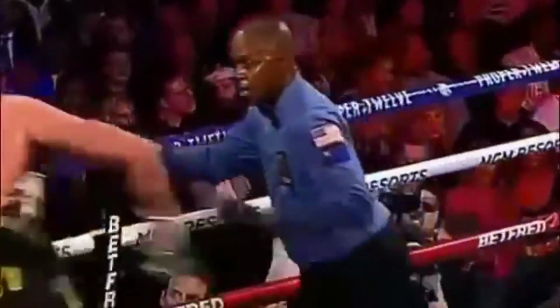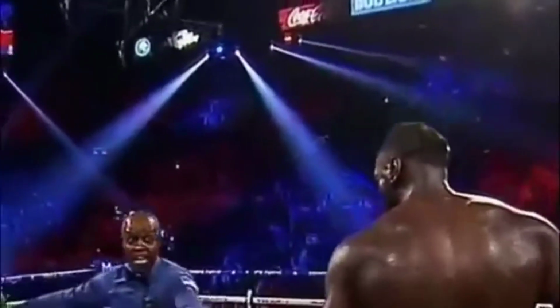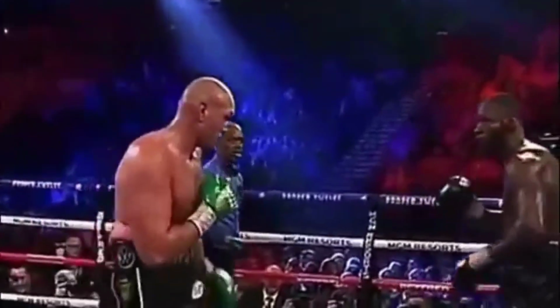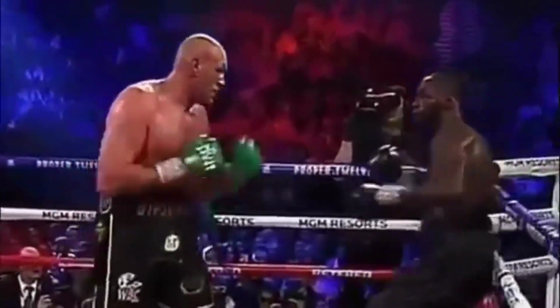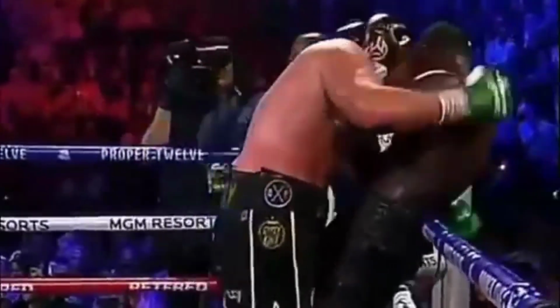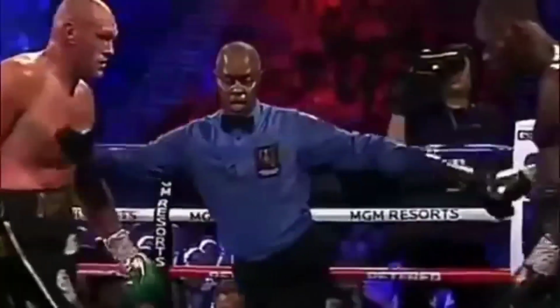Leaning straight back is a bad idea. He almost got clipped again. And once again, just ragdolling Deontey Wilder, bringing him around into that red corner. There's a body shot. Right hand to the body from Fury. Stop! Deontey Wilder has to be careful when he's up against the ropes.